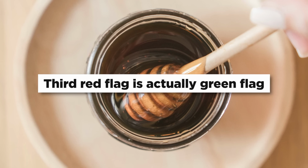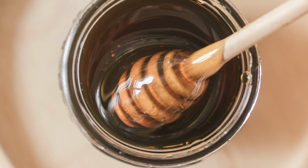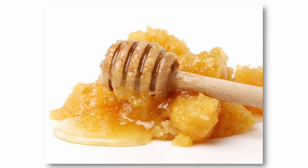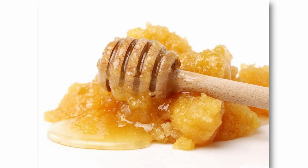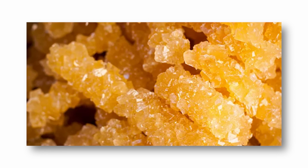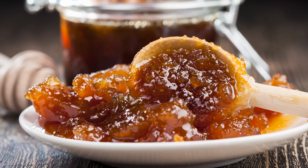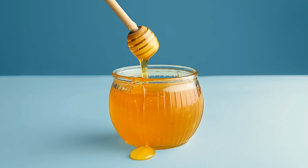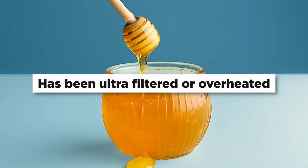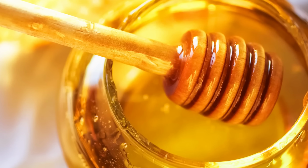Your third red flag is actually a green flag disguised as a problem, and most shoppers get this completely backwards. If your honey crystallizes and goes solid, that's not it going off. That's proof you bought real honey. Genuine raw honey will crystallize naturally, usually within weeks to months, because it's a supersaturated sugar solution and the glucose naturally crystallizes out. Honey that stays perfectly runny and clear indefinitely has been ultra-filtered or overheated, stripping out the beneficial compounds that make honey valuable in the first place.